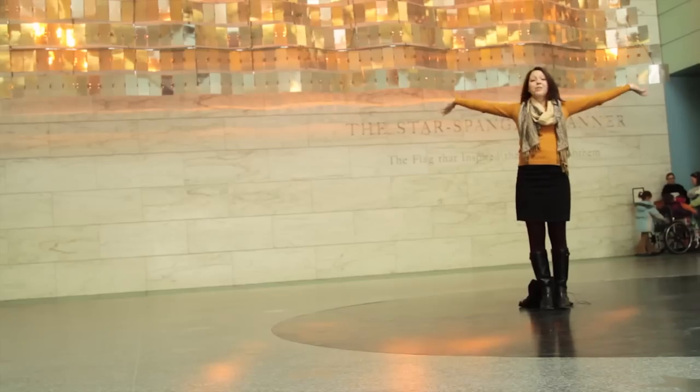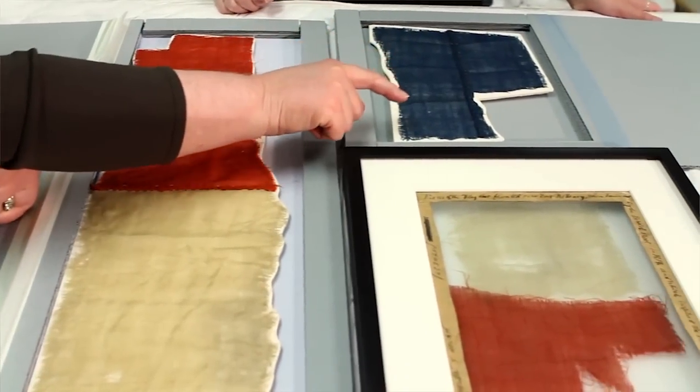Welcome to Flag Hall at the National Museum of American History. We pretty much figure that this is where the magic happens. In our first episode, we took a look at some fragments from the original Star-Spangled Banner. The real flag lives behind this wall.